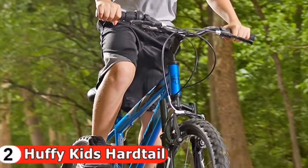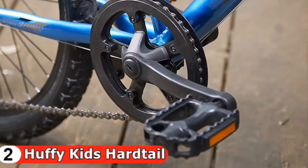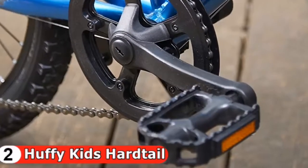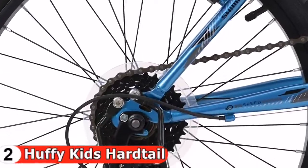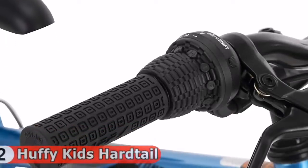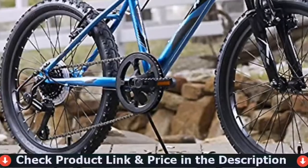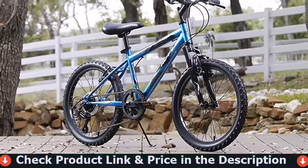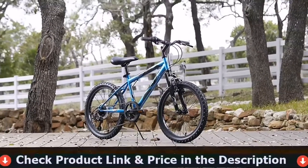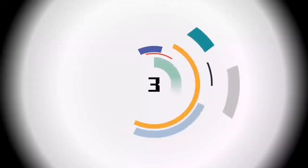The Index Shimano TZ31 rear derailleur combines with a micro shift twist shifter to deliver 6 speeds on demand for uphill climbing, downhill riding, or pure acceleration. Assembly tutorial video located beside the images. With a gloss blue hardtail frame and 6 speeds to aggressively ride, the Huffy Stone Mountain is ready for epic outdoor fun. Just follow the steps in our product manual.